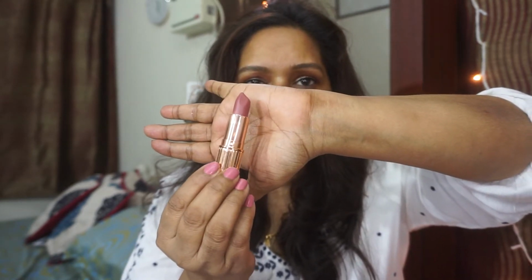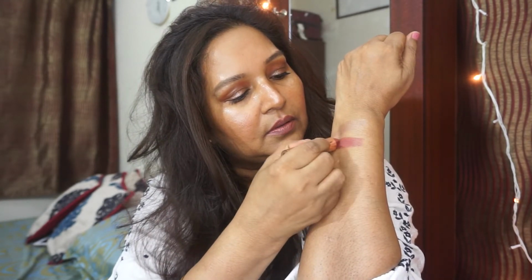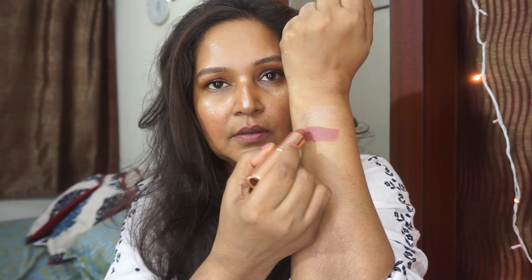This is Pillow Talk medium, and this is what I have on my lips, and I'm just going to do a swatch over here. So that's how it looks. It's a very nude rose tone. I can apply 2-3 coats, but this is the best color. I've already applied about 2-3 layers of it, and this is the best color I'm getting out of it. This is how it looks swatched on my hand, and this is how it looks on my lips.